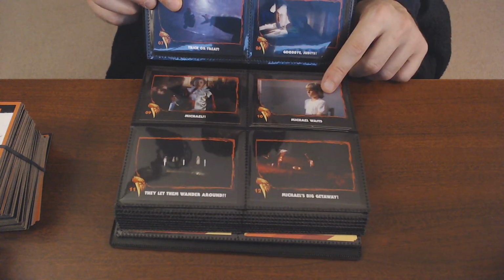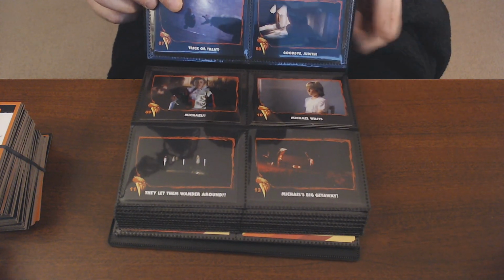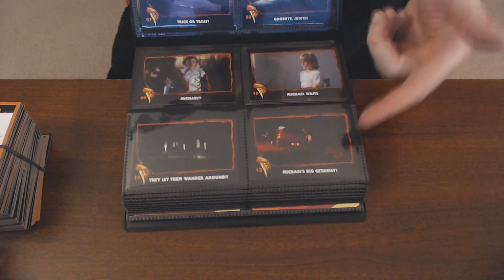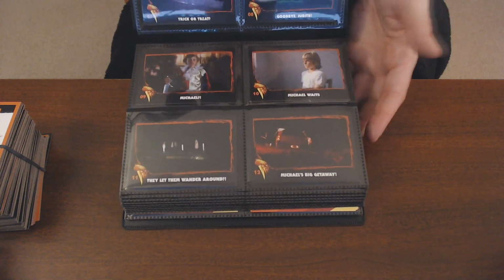Now, this here, I believe, is from the TV version of Halloween, because this was not in the theatrical cut. And then, of course, all the patients waiting out in the yard. And then Michael is escaping. I don't need to go through this in any great detail. I'm pretty sure you guys know what's going on here.